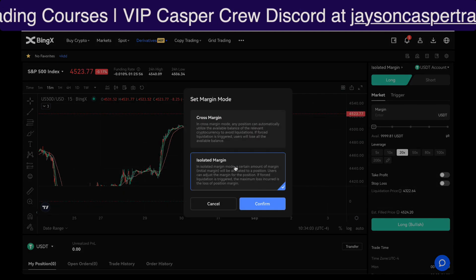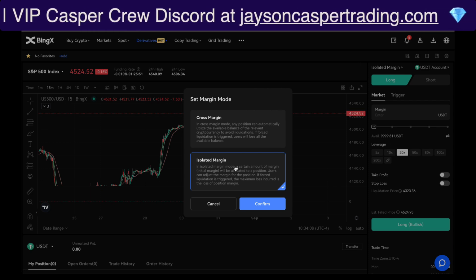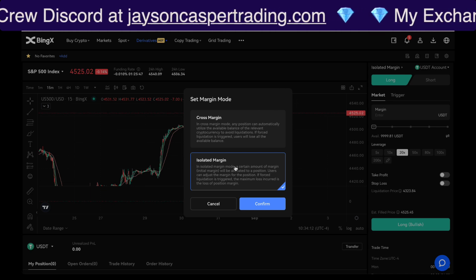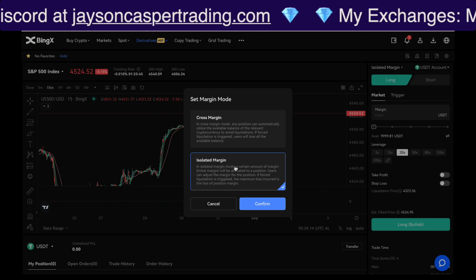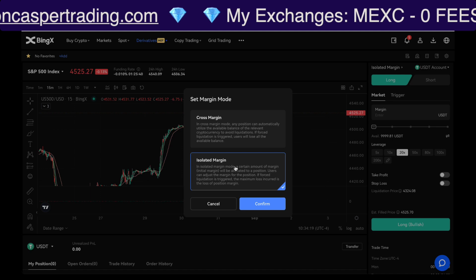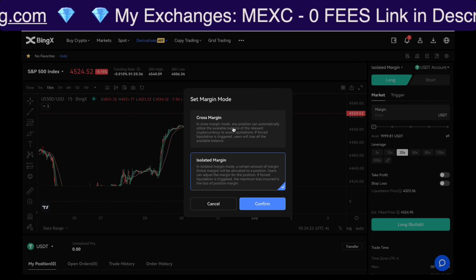Essentially, when you're trading futures, you're not actually trading the asset itself, you're betting on the price. And so you need to put up collateral so that if you lose a trade, whoever's trading in the opposite direction gets your money, right? It's like betting on a sports game. You and a friend both put $10 in a pot. The winner gets all $20.